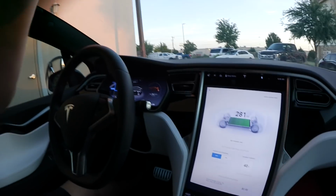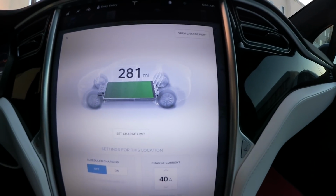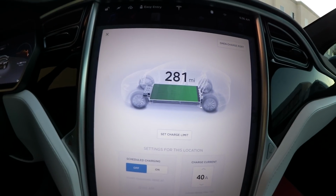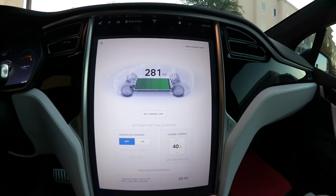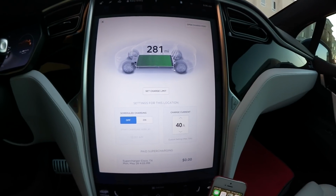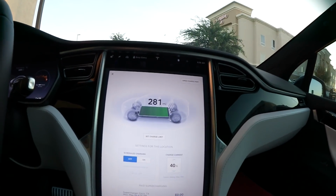So how much did we charge? Let's find out. We are now on 281, which is almost 95%, and we started at about 55. So actually that's a good charge for this location, and we are ready to go. And that should become a habit for you. First thing plug in, last thing plug out.